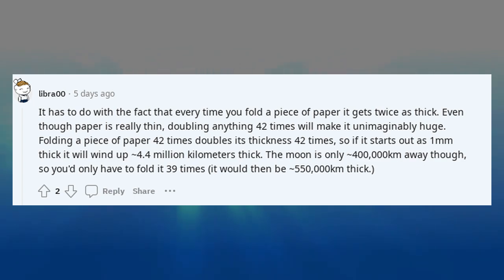Folding a piece of paper 42 times doubles its thickness 42 times. So if it starts out as 1 mm thick, it will wind up 4.4 million kilometers thick. The moon is only 400,000 kilometers away though. So you'd only have to fold it 39 times, and it would then be 550,000 kilometers thick.